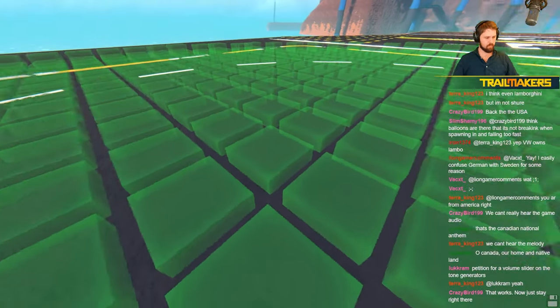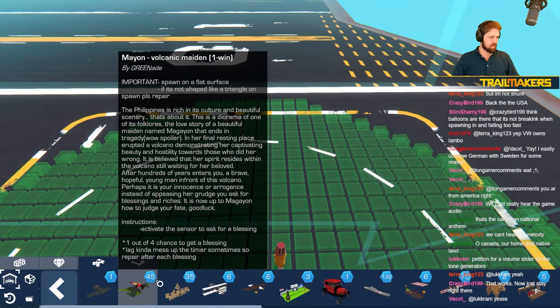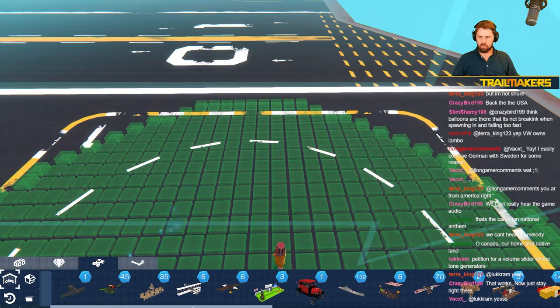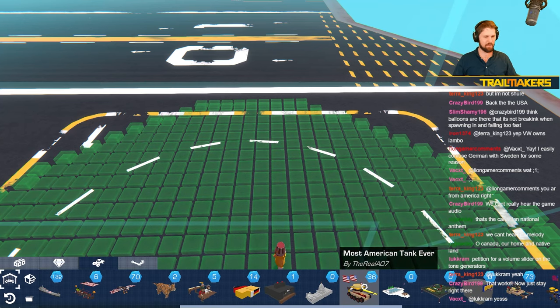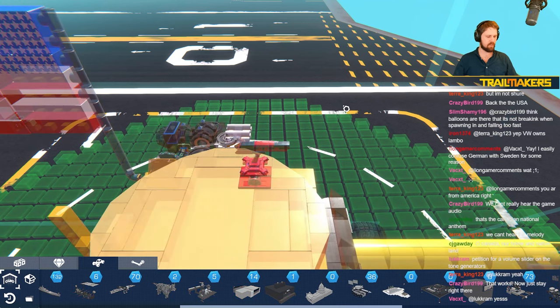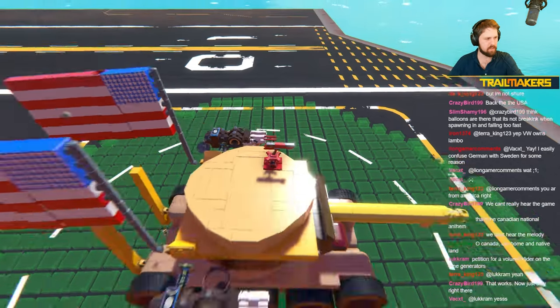Nice! Yeah, really nice capital build. Let's move on. More American? Yeah, most American tank ever by the real A07. Yeah, I don't have to read. I think I can guess which one that is. Yeah, yep. Right?